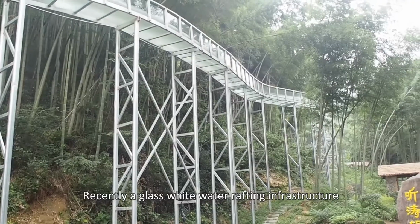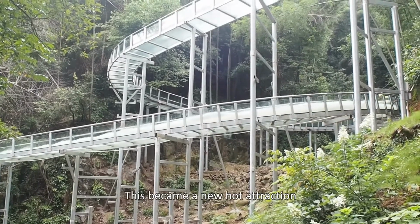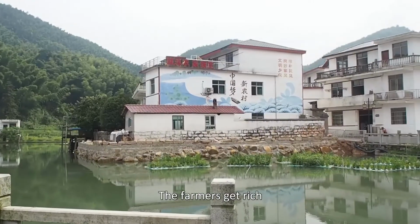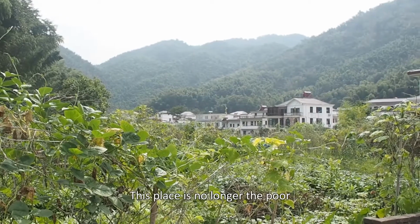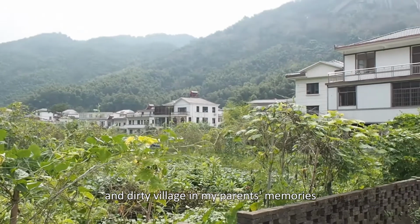Recently, a glass whitewater rafting infrastructure was set up in the mountain. This became a new hot attraction for many people. The farmers get rich by providing accommodations and selling local products to tourists. This place is no longer the poor and dirty village in my parents' memories.